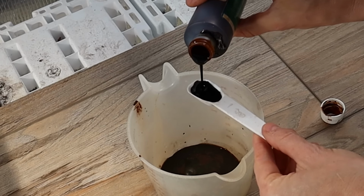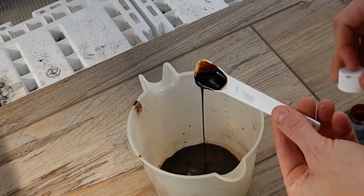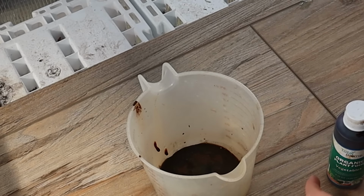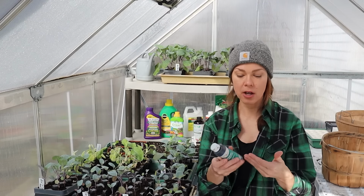Only in preparation a couple days ago for this video did I happen to go back out to Amazon, look this product up, and realized that the ingredient list on Amazon and the directions were different from what's on the bottle, which is nothing, and what I remembered them being when I ordered, which was molasses.